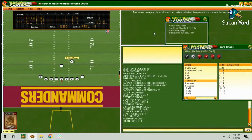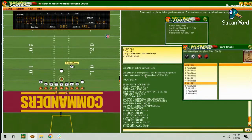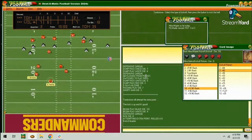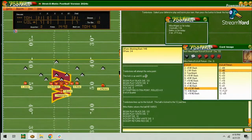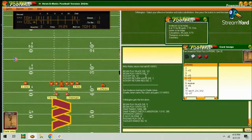So Duriel Harris scores a touchdown, and Wilmington, who only gave up I want to say just under 10 points per game, has been rattled for 21 first quarter points here. And that does end the first quarter, 21-7 Tombstone. And Mike Nelms with a nice 40-yard kickoff return puts them inside Tombstone territory at the 48, 1st and 10. It's going to be a 13-yard pickup for Joyner on a short pass, 1st down.